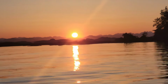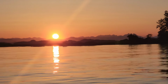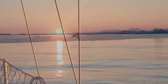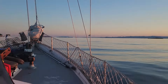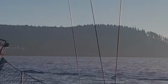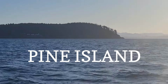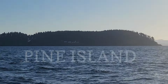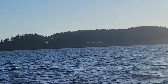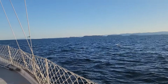As predicted, the day started out very, very calm, but it was also predicted that we were supposed to see 15 knots out in Cape Caution, and we definitely ended up seeing that. Pine Island is where we decided that if it was too rough we would turn back, and it definitely was more sea state than we expected it to be for 15 knots, but we decided to still go for it because this was the best window we were going to see for quite a while.